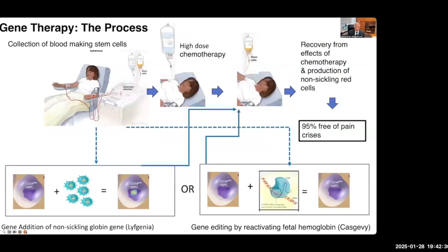I would like to walk you through what happens in the clinic and in the laboratory for a patient undergoing gene therapy. Once the patient is enrolled and considered appropriate for gene therapy and has appropriate organ function to have an autologous transplant, the process starts with autologous stem cell collection.